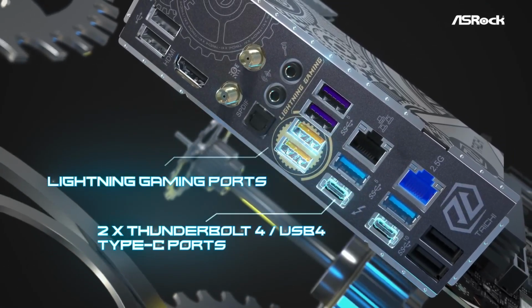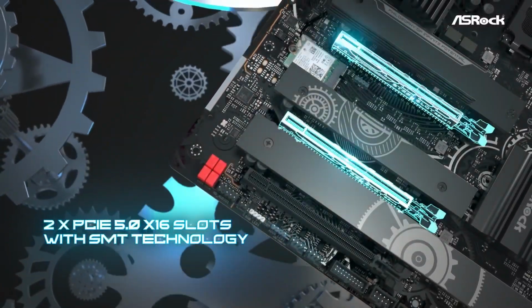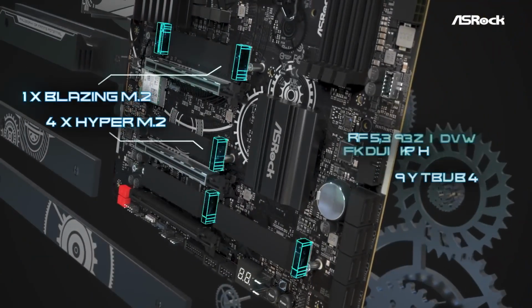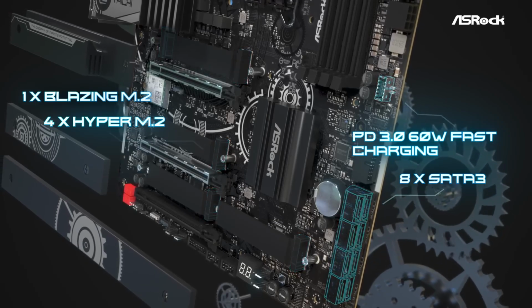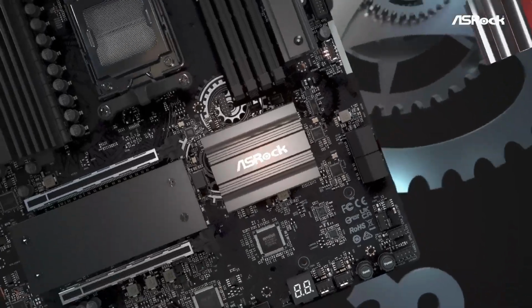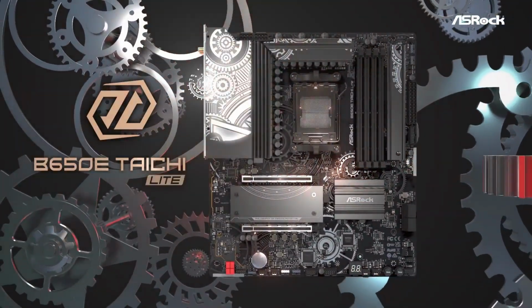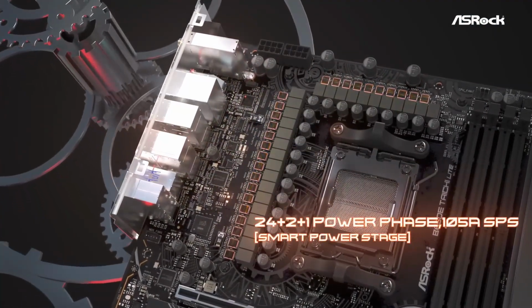dual Thunderbolt 4 ports, loads of storage options, including a PCIe 5.0 M.2 socket and 8 SATA ports, premium audio, and more. What's missing is the high-end appearance. The typical Taichi 3D cogs and fine finishes on the heatsinks and shrouds give way to simpler heatsinks, a more exposed PCB, and stencil designs. But this board is still recognizable as a Taichi.